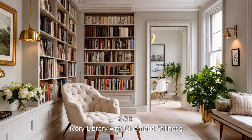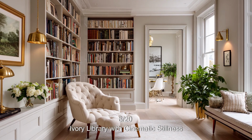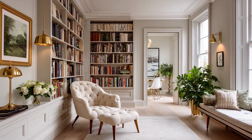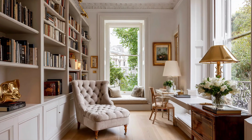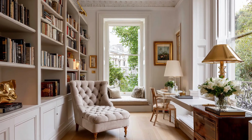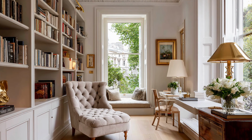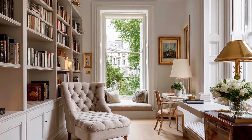The library invites reflection, lined with ivory shelves stacked with curated volumes. A mohair chair sits warmly in the light, beside a brass lamp casting golden pools across pages. The atmosphere suggests quiet retreat, cinematic in tone, merging French-inspired simplicity with an aura of timeless thought and dreamlike stillness, carefully framed.